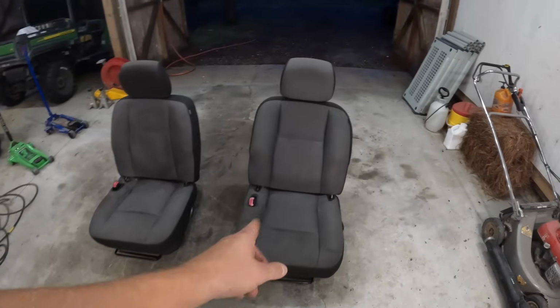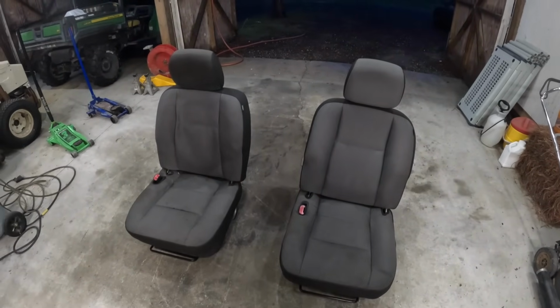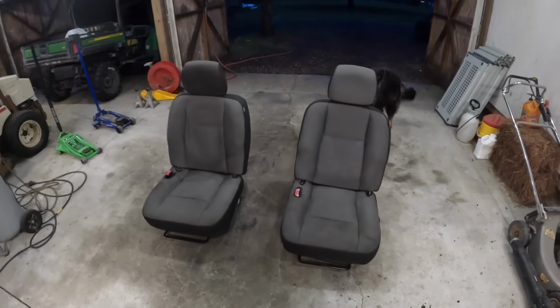Because these driver's seats in these cop cars, they don't make them anymore, I guess. And everybody needs one because that's the seat that gets worn out.